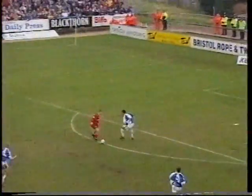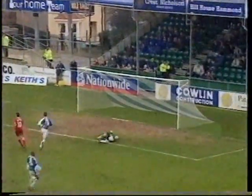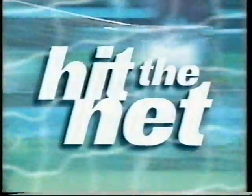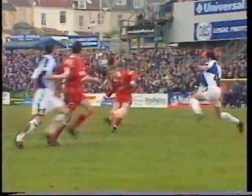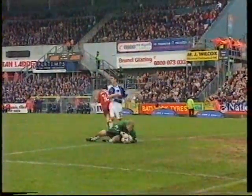It's O'Halloran. Swindon with a great chance, and again Culkin is there. Well, how many more chances are they going to squander? How many more chances are Bristol Rovers going to give them? So far, Nick Culkin, well, it's a one-man resistance job as far as Bristol Rovers are concerned.